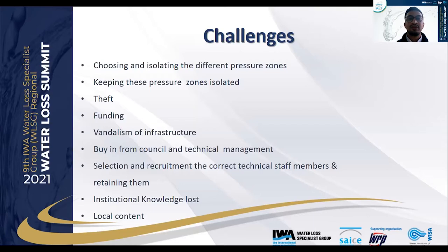We've touched on vandalism of infrastructure. Basically it's all around, from our reservoirs that we have to secure all the way through to our PRVs. We have to put security measures in place so that we protect what we do, because we invest a lot of our funds and money into these components. We'll touch on that in a bit, on how we look after the infrastructure.